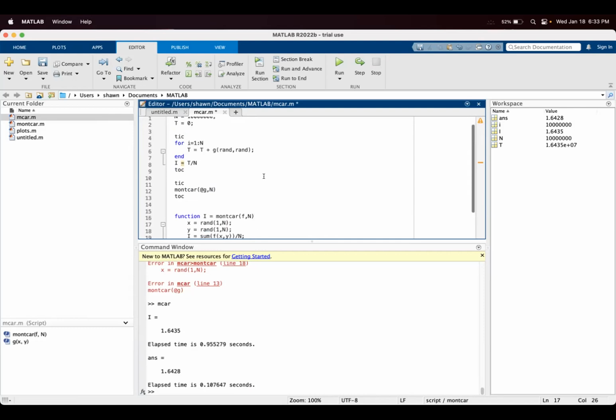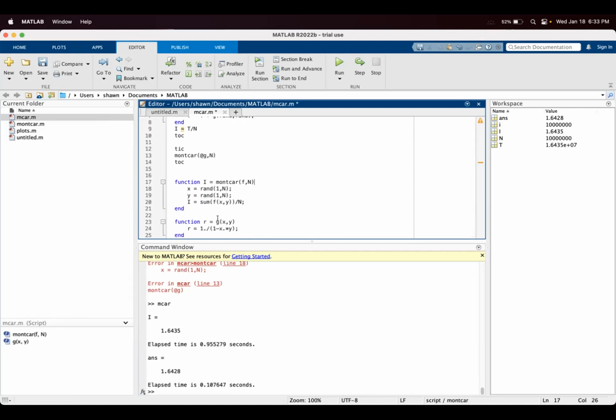Sorry, what does the @ sign do again? The @ sign says, I'm not trying to call G, I'm referring to G by the name. Or by the symbol, rather. So this lets me pass the function G into the function montcar to do this average value thing, which... We define the function G inside the function montcar.